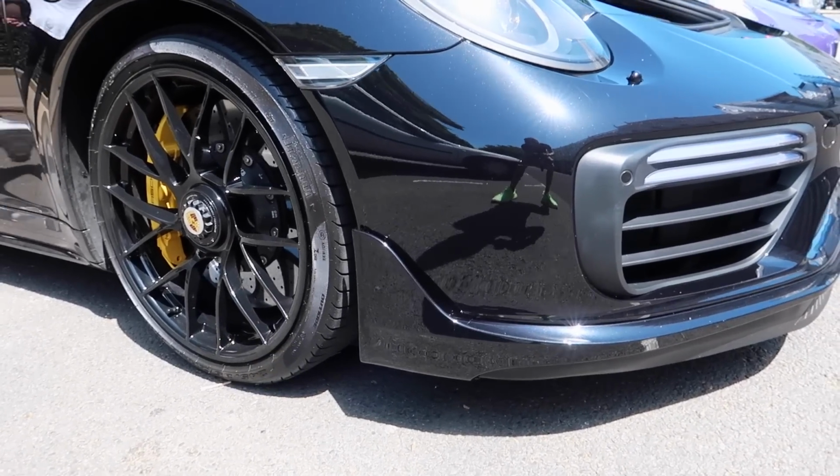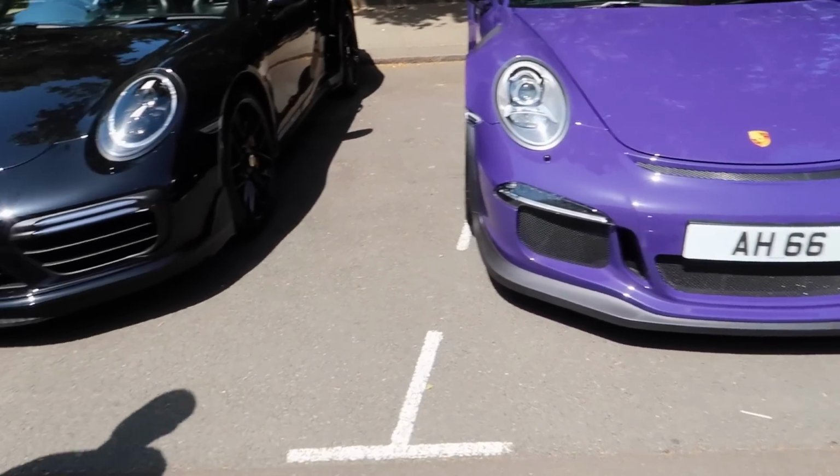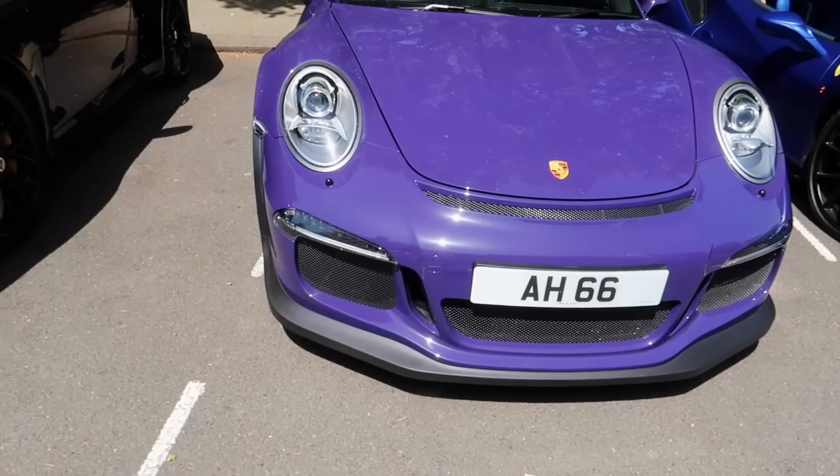The only thing that I want to change is these, because they're plastic, and make them gloss black. Yours has got a fixed front lip, and this has got a button. It pops out. Oh wow! So yours comes out, mine's just fixed. I like yours. It's always there, isn't it?